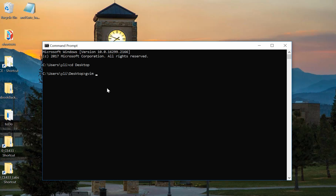And get into desktop, and then gvim. The window is too small, I don't know how to make it larger, but, you know, it's recorded. And gvim, I would just do gate.v, it's a Verilog file.